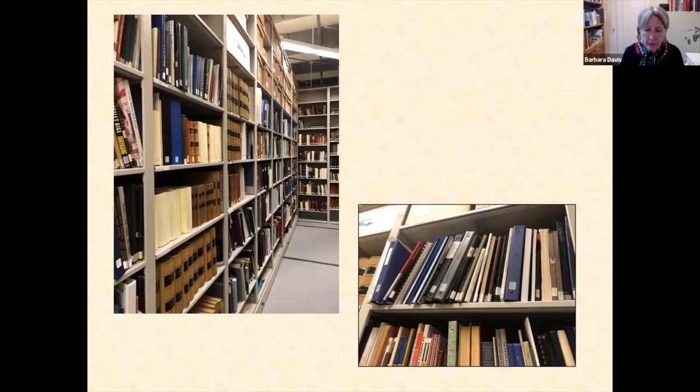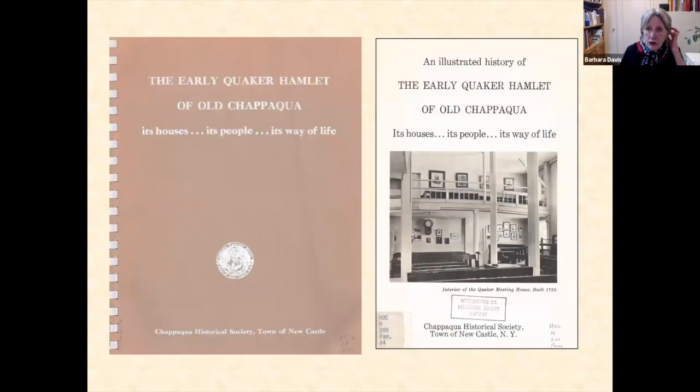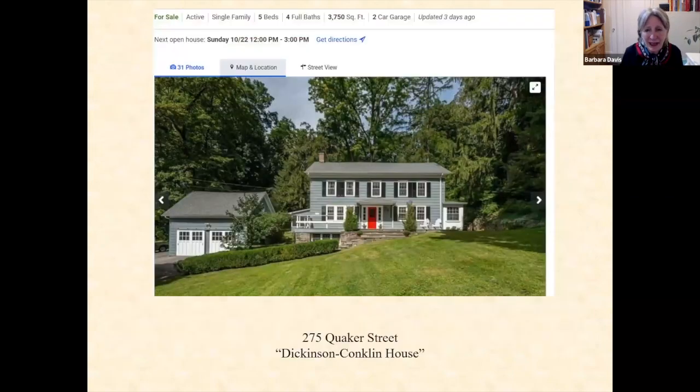So when you find something in the card catalog, and before you come into the reading room and let the staff know what you're looking for, they will have already pulled the resources that might be of help to you. Two things I immediately went for in the Chappaqua section were these two pamphlets. They were in the pamphlet section, and they became extremely helpful in my house history for Chappaqua.